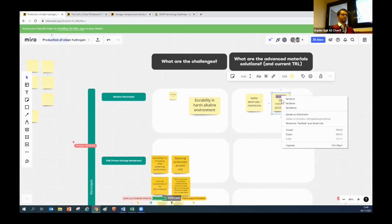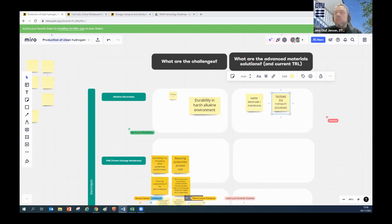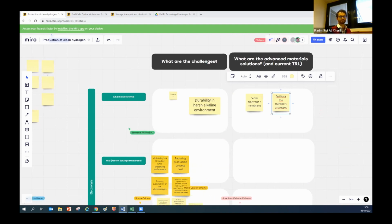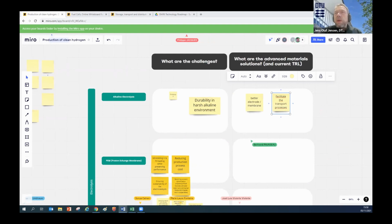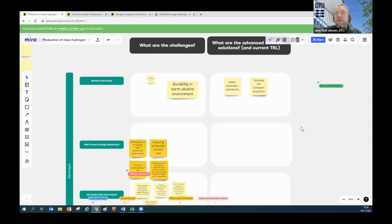Okay, do you see something else on that? Because basically, you have challenges for alkaline, which is durability, reliability, since both anodic and cathodic electrocatalysts exhibit deactivation after long-term operation, right? Yeah, probably, especially if we make the new ones. We know that the old ones, which are basically plain nickel plates, last forever because there's nothing really that can go wrong. But they're not very effective.